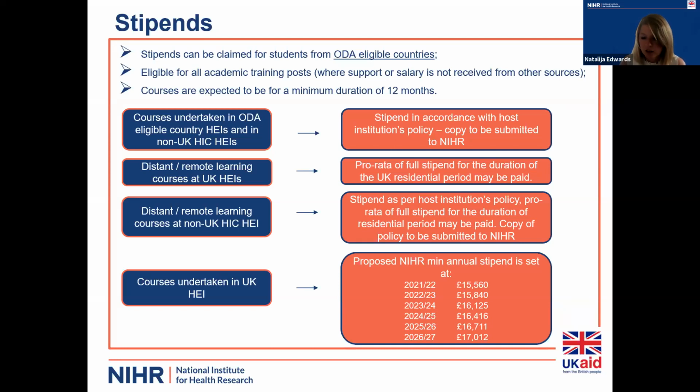Courses are expected to be for a minimum duration of 12 months, unless there is a clear justification for providing stipend for shorter durations. And stipends are expected to cover living costs such as accommodation, subsistence, and routine travel. Additional costs such as conference attendance or international travel, as well as research expenses, can be included in addition to the stipend.